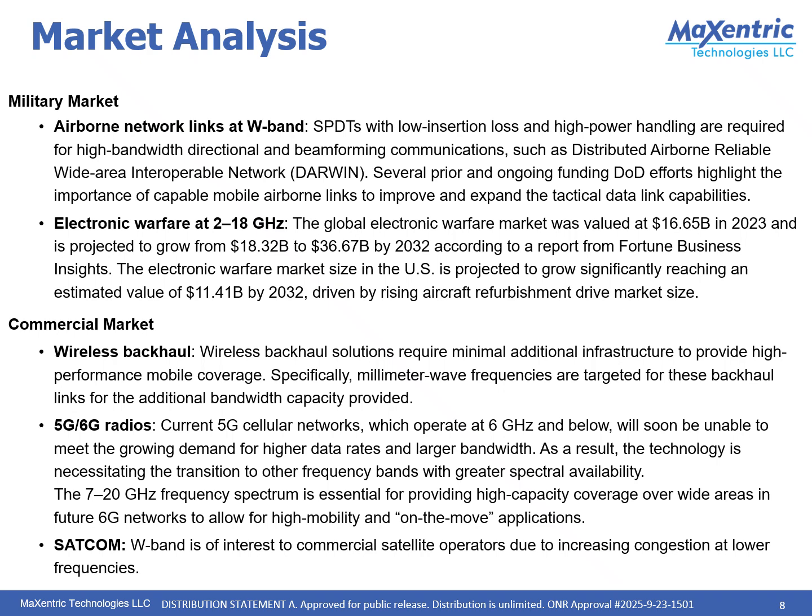SPDTs with low insertion loss and high power handling are required for high bandwidth directional and beamforming communications, such as distributed airborne reliable wide area interoperable network. Several prior and ongoing funding DoD efforts highlight the importance of capable mobile airborne links to improve and expand the tactical data link capabilities. Many of the electronic warfare systems operate in the 2 to 18 gigahertz band and would benefit from the higher power handling, higher efficiency, and lower SWaP provided by MaXentric's swing technology.